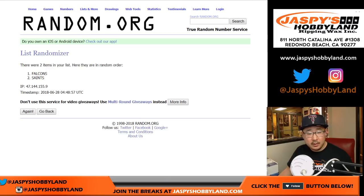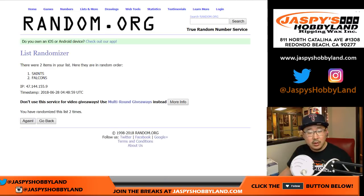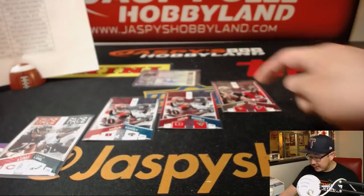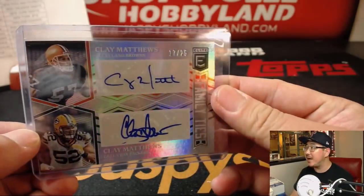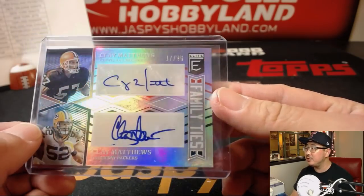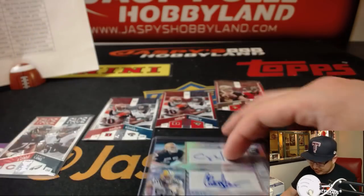That is, once again, six and a one, seven times. One, two, three, four, five, six, and seventh and final time. Stays with the Falcons. Falcons on top right there for that out of 99. Now, the big one right here is 17 out of 25, dual autograph, Clay Matthews and Clay Matthews.